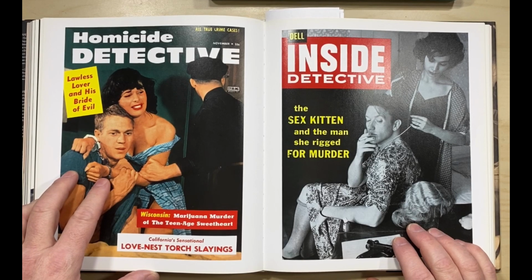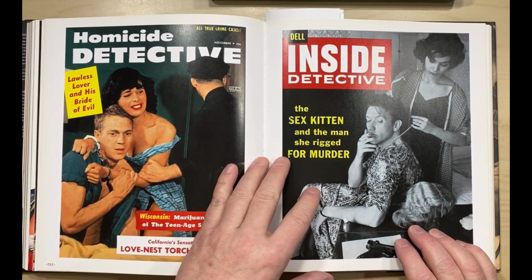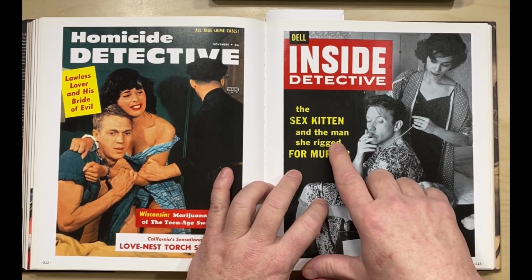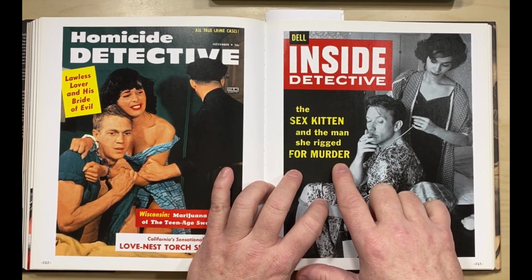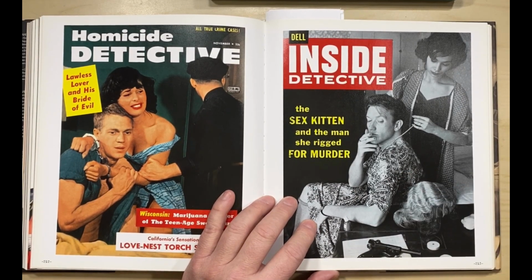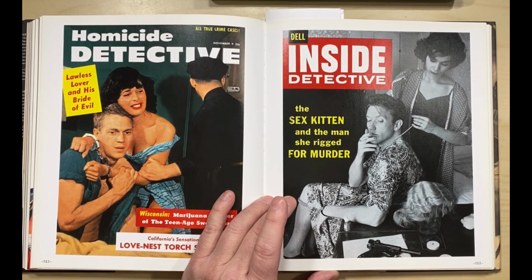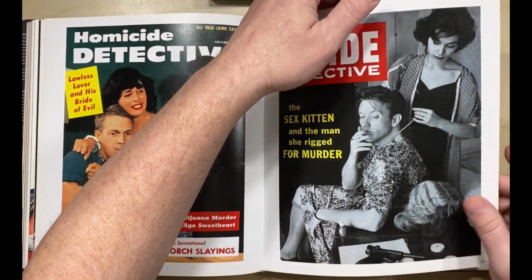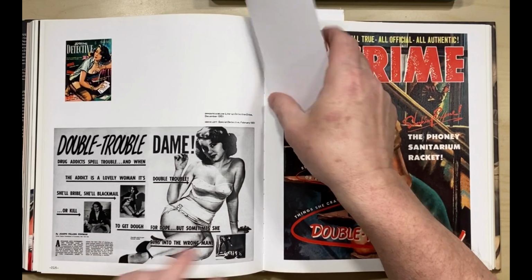That looks like Steve McQueen there. It's not, but it looks like it. I thought this cover was cool. This is The Sex Kitten and the Man She Rigged for Murder. She's obviously helping him dress up in drag. I don't know if that's how you get rigged for murder, but there it is on the cover.